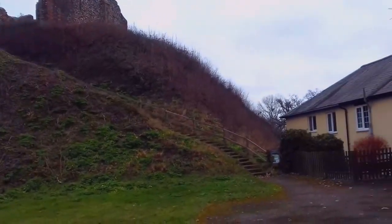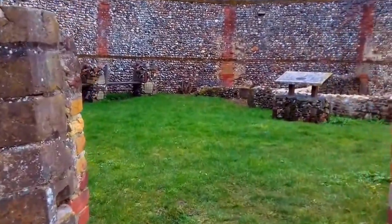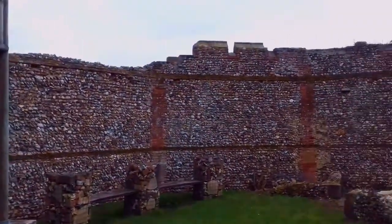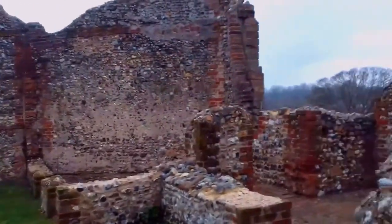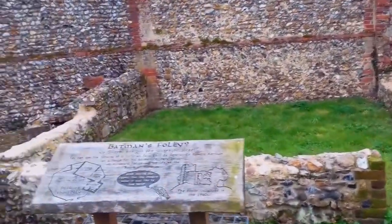This is brilliant. I love a castle. So I've just climbed up the steps, and this is inside the walls, and obviously the Victorian Folly. It's quite an amazing view as well, out over the town of Eye.